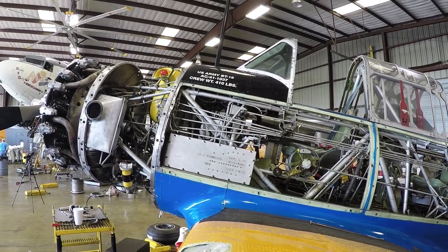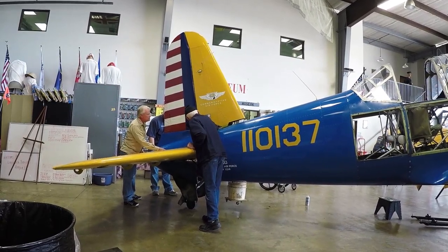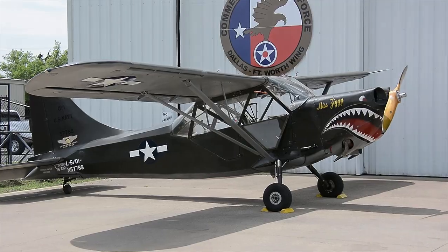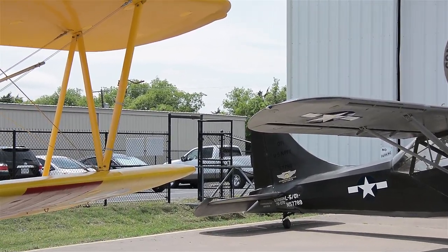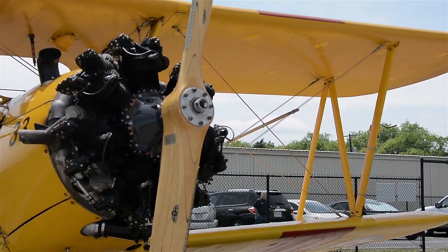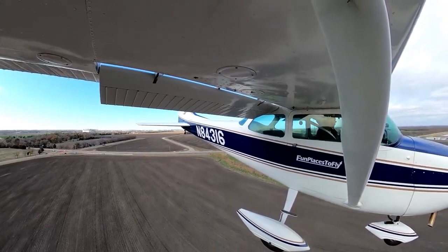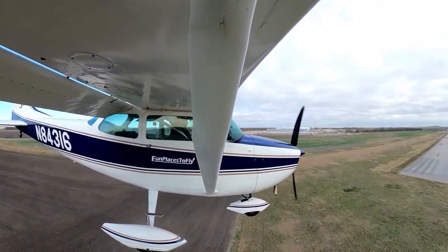The DFW wing is home to five fantastic planes, which are all flown in support of the CAF mission. They are open on weekends, Saturday 9 to 4, Sunday 12 to 4, and you can see them on weekdays by appointment. Okay, time to land, take a tour, and get a burger.